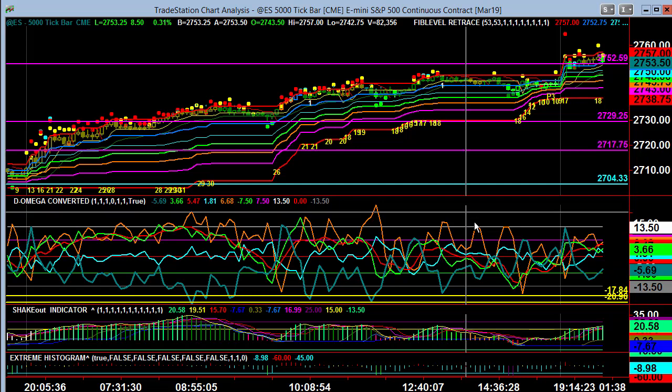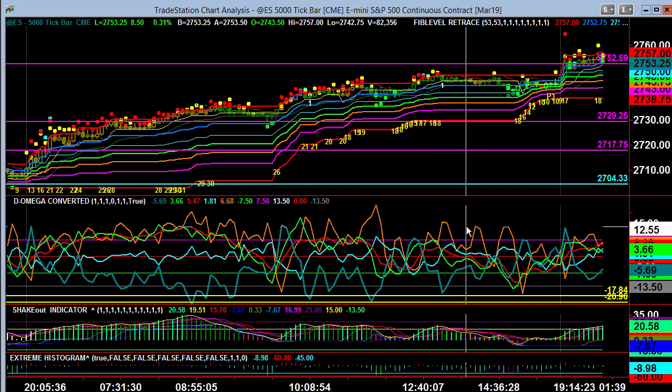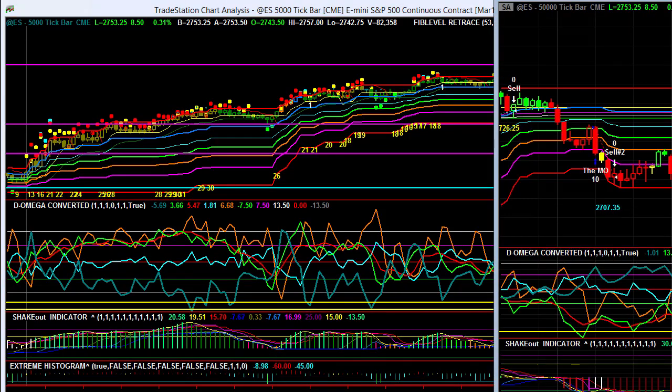You can see that when it did break the zero, which was right back over here, that's when you actually got a full push lower. So that's kind of a clear indication of the significance of that breach level there.